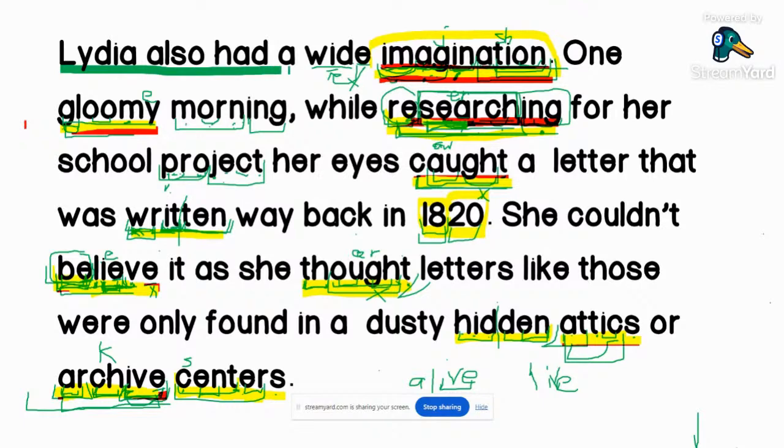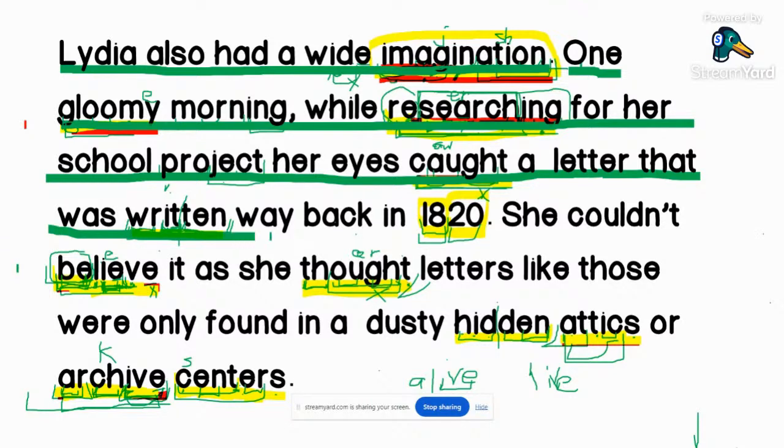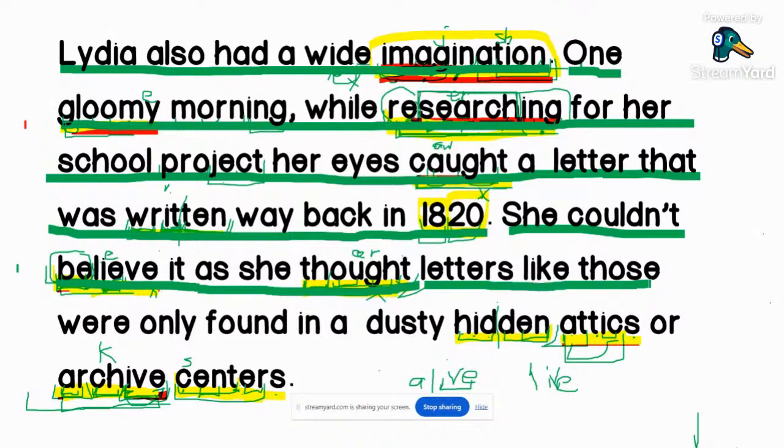Lydia also had a wide imagination. One gloomy morning, while researching for her school project, her eyes caught a letter that was written way back in 1820. She couldn't believe it, as she thought letters like those were only found in a dusty, hidden attic or archive centers.